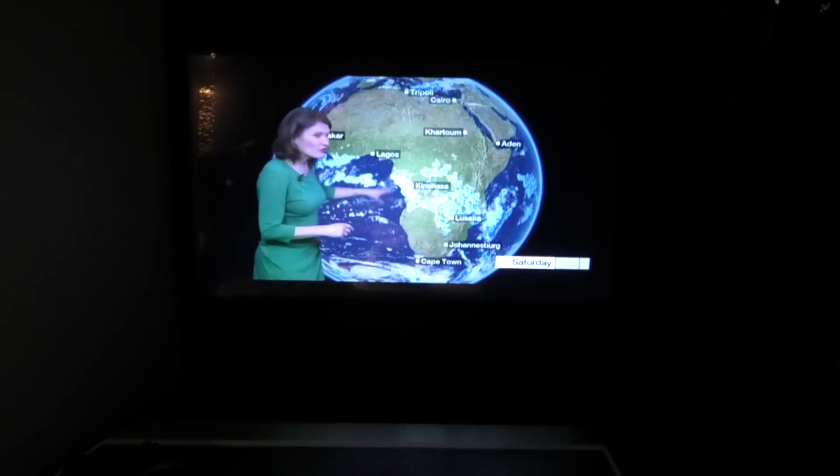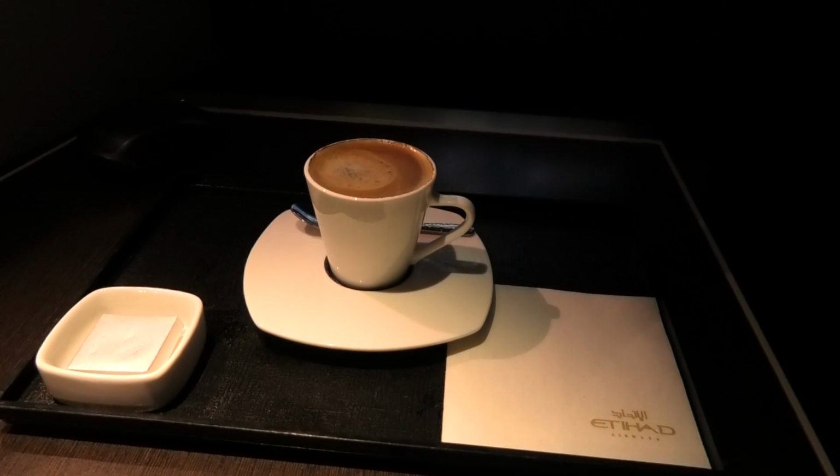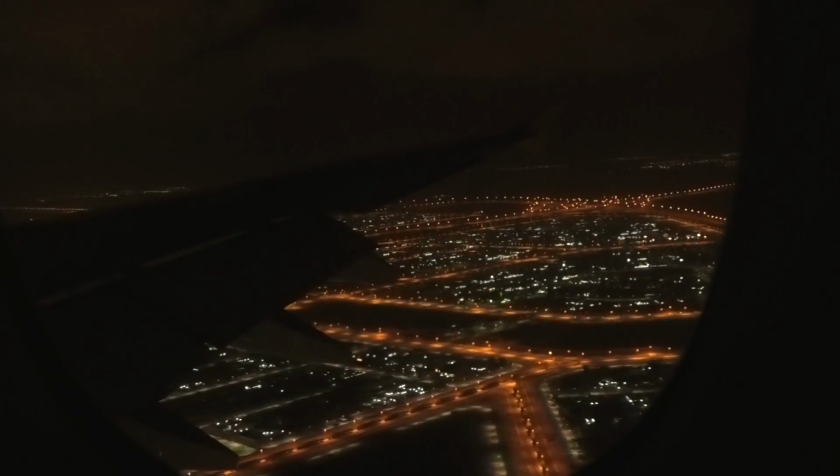Before landing, I ordered an espresso. Overall, this was an excellent flight. I thought the crew were really good, friendly, engaging and eager to please. The dining was spot on and the seat was excellent. Now if only they could bring back the PJs and the mattress seat covers.